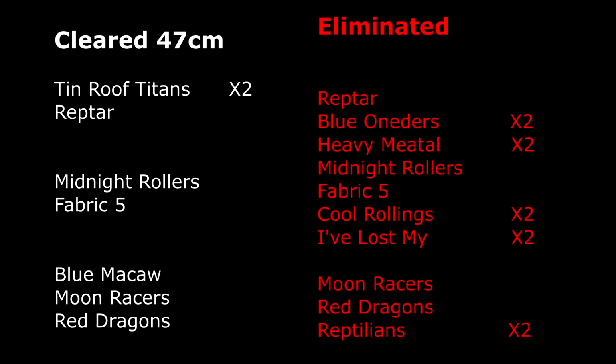Moving on is both the Tin Roof Titans, one Reptar, one Midnight Roller, one Fabric 5, one Blue Macaw, one Moon Racer, and one Red Dragon. I've gotten a report that I've Lost My, even though they had a marble advance, got injured after that first and second round jumps and were put out of commission. Unfortunately, that means that they have been eliminated from this tournament overall. Tough going there for I've Lost My.